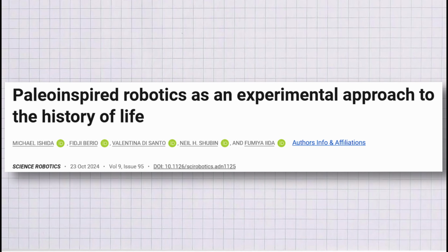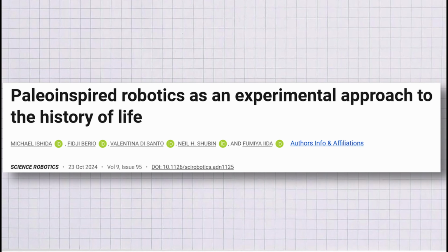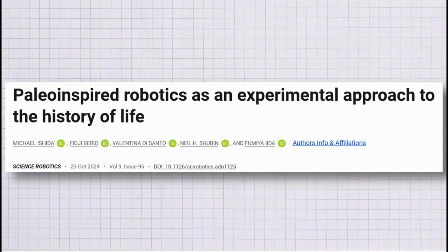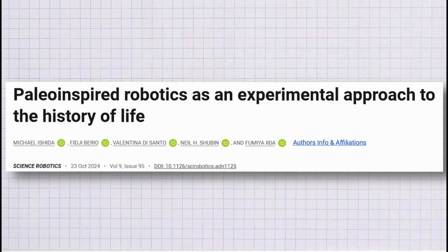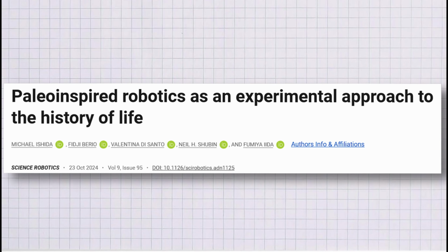Exactly. The article stresses the importance of grounding those robotic reconstructions in solid biological principles, comparing the robot's movements and its biomechanics to those of living creatures with similar features. You see, it helps ensure they're as realistic as possible. Like making sure our robotic time machine has a reliable engine.